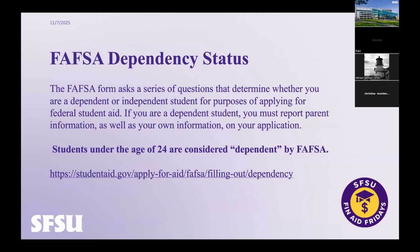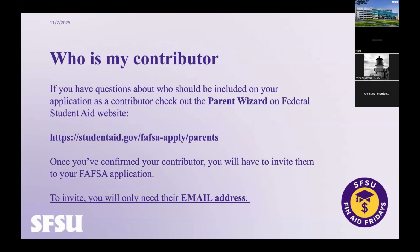We want you to know that the way that the FAFSA considers dependency status is a little bit different than how it's considered on something like your taxes. So you may be supporting yourself financially, but if you're under the age of 24, you're most likely going to be considered dependent by FAFSA. That just has to do with the way that they make all their considerations. So if you're under the age of 24 and you're an undergraduate student, you're most likely going to be considered dependent, and you will have to add a contributor to your application.